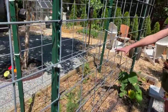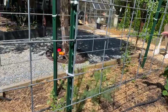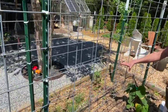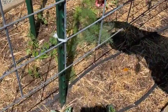These are sweet peas, sugar snap peas. Next to them, again, it's really hot. This is not a normal time of year for them to be growing. So I get it, they're not that happy. But my dill seems to be really happy here. And it's getting to the point where I need to go ahead.